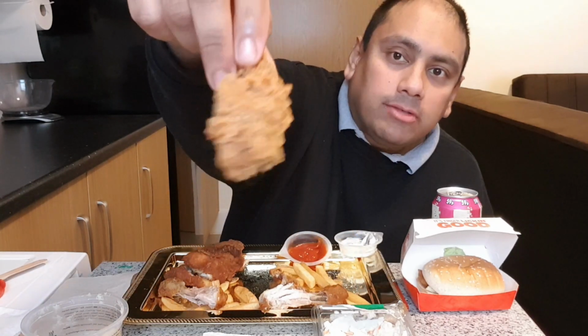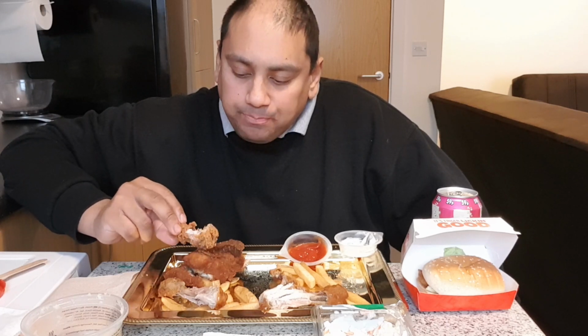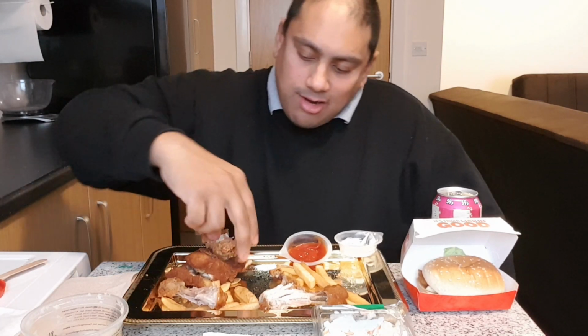This is chicken wing. There's a chicken shop, it's called Tex-Mex. And they do exactly the same chicken wings with the thick breadcrumb. Tastes exactly like this.